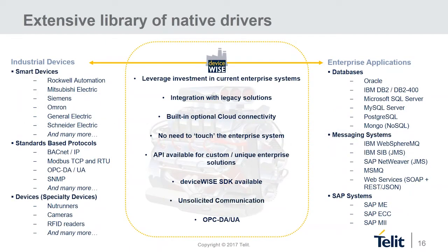This slide really talks about, on the left, a number of the industrial devices that are probably commonly known. So smart devices, as far as these PLC families, standards-based protocols. We talked multiple protocols, all sorts of devices. I mean, literally the list goes on. It's hundreds and hundreds of devices. And on the right side of this is some of those enterprise applications I was just talking about. So I'm not going to spend too much time going over what those are. You can see that list, and there's actually significantly more than what's shown there.